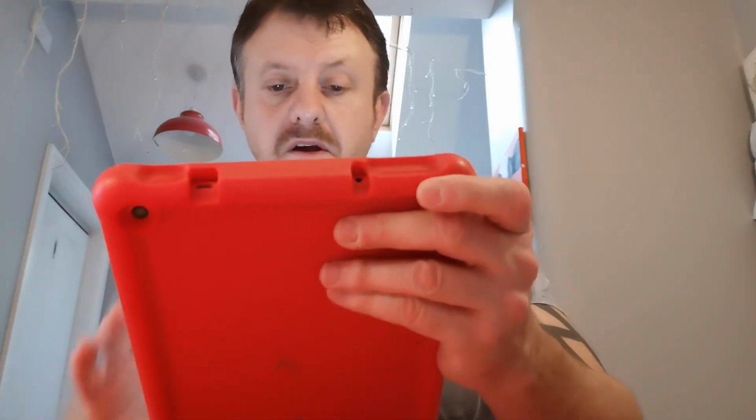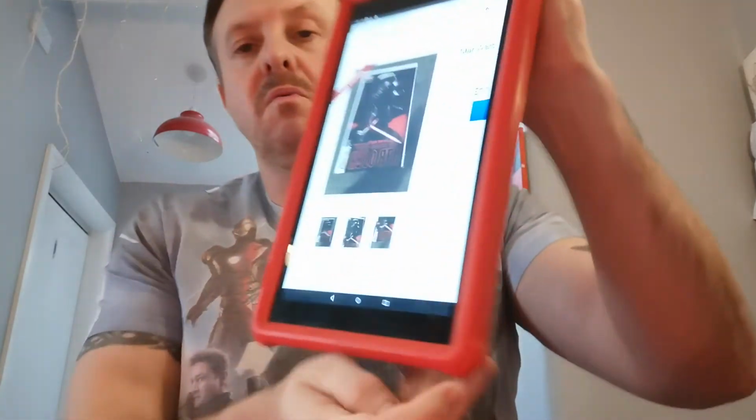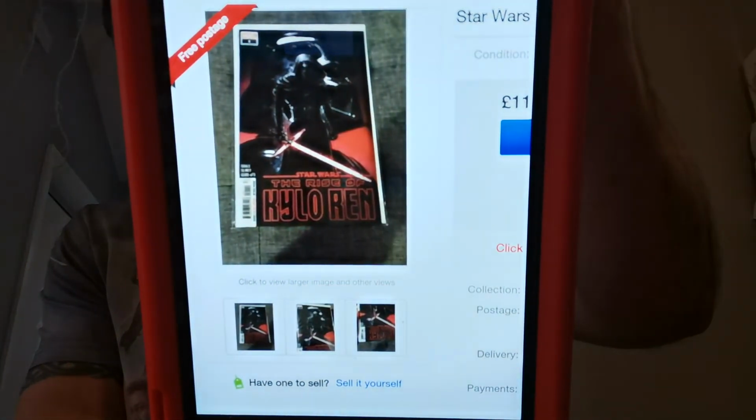Number 7 on our list, we're sticking with Star Wars, guys. And we've had issue number 2, this and the movie variant, but this is the regular cover for The Rise of Kylo Ren, issue number 1. A hard to find book by all accounts. What can I tell you about it?